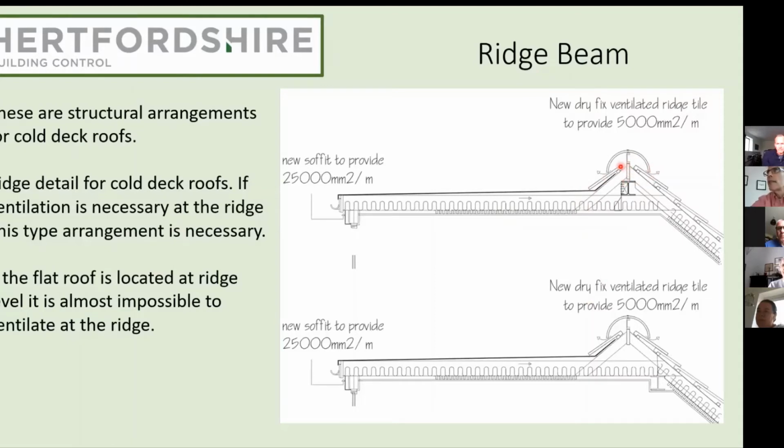So you can't ventilate a flat roof to pitch roof connection where it just goes in like that. I'll show you an option for that in a minute. But that would work quite well. We've got a 25 millimeter gap at the soffit here. We've got a ventilated ridge system here with 5,000 square millimeters of ventilation every meter. So, you know, that works quite well.